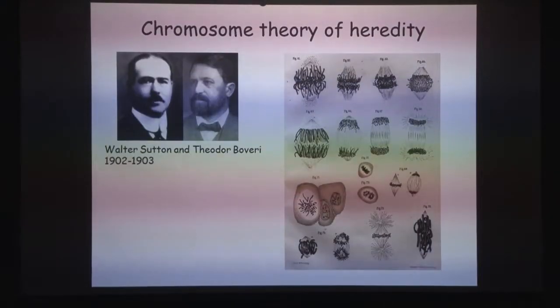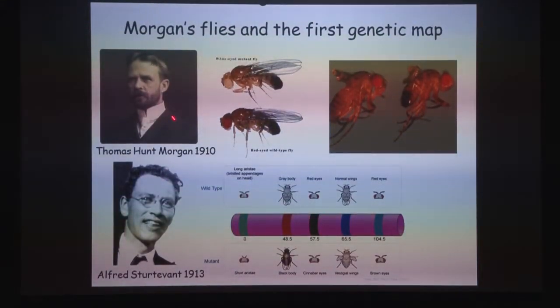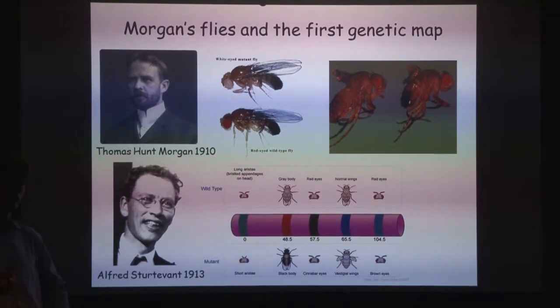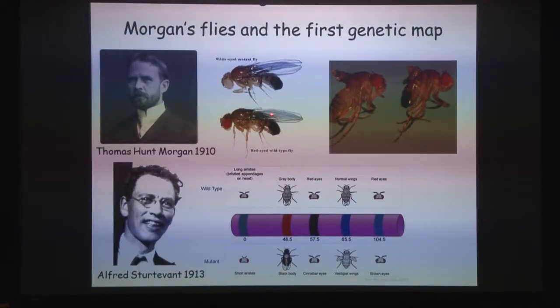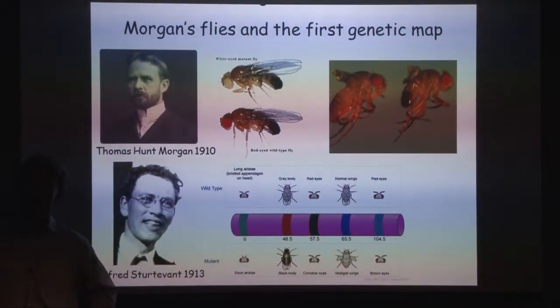So it was then a couple of years later at Columbia University in the lab of Thomas Hunt Morgan where this chromosome hypothesis, the idea that these entities in cells called chromosomes carry genes, was essentially finally proven by looking at various fruit flies and mutants of fruit flies with certain properties, very similar to the way that Mendel was looking at different properties of peas.